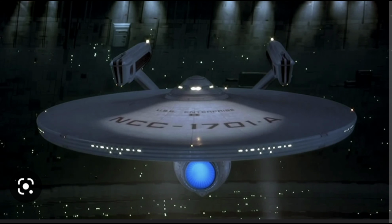Not the original Constitution class. This to me is a beautiful, beautiful ship. It's beautiful in design, the nacelles, the saucer section, the deflector dish is pretty good. I definitely prefer this version of the deflector over the deflector that we got in the original Constitution variant. This to me is the definitive Constitution class, excluding the 32nd century one. That one still looks a lot better than this.